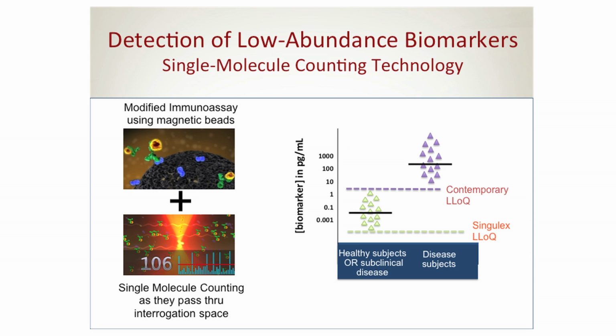Our usual assays in the past were able to measure concentrations of biomarkers in patients who had higher levels, such as those who have had disease that has already progressed. With the Singulex assay, we can measure much lower levels of biomarkers that perhaps are present in patients who have subclinical disease. Thus, we can use the Singulex assay to detect patients at a much earlier stage, and those patients would potentially benefit from earlier treatment.